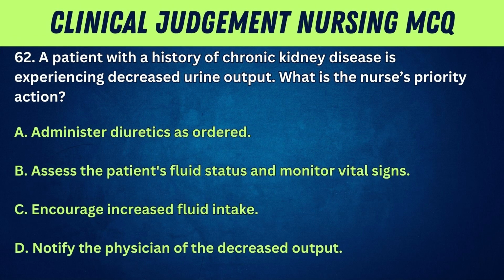62. A patient with a history of chronic kidney disease is experiencing decreased urine output. What is the nurse's priority action? A. Administer diuretics as ordered. B. Assess the patient's fluid status and monitor vital signs. C. Encourage increased fluid intake. D. Notify the physician of the decreased output.